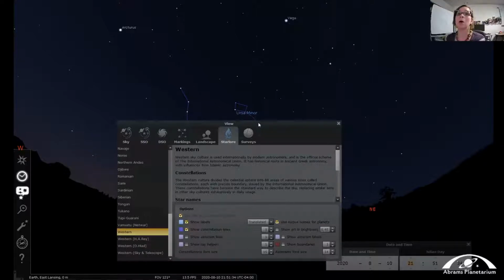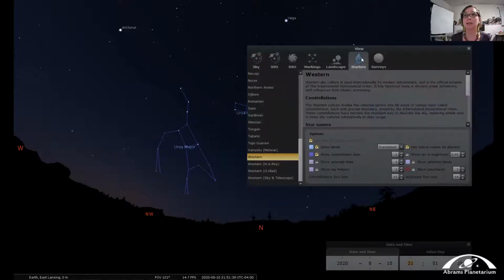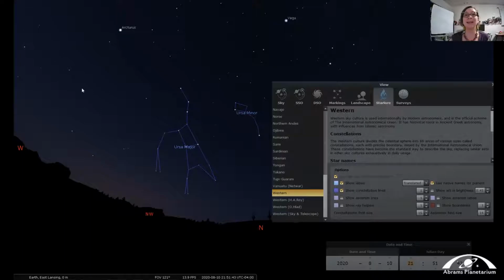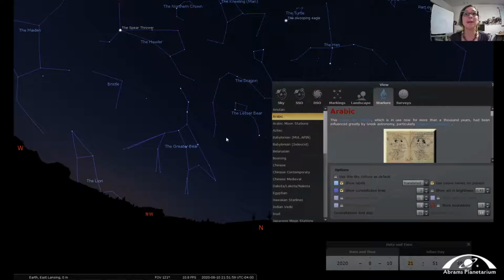So for instance, what we can do is in this view here, we can click on Star Lore. And I'm going to just try to bring this off to the side just a little bit so we can check out these two shapes of the Big and Little Dipper, and see what other names there are and stories associated with it. So for instance, we have Arabic astronomy. We can see that it is called the Greater Bear and the Lesser Bear. And we'll see that there's actually very similar names across the board.